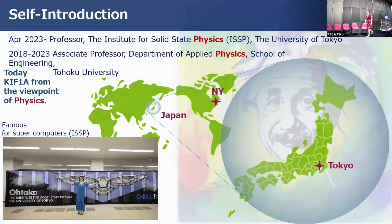And so I live in Tokyo. It's the center of Japan. It's the capital. It's basic information about Japan. Now, I'm a professor at the Institute for Solid State Physics at the University of Tokyo. Today, I'd like to talk about KIF1A from the viewpoint of physics. Almost all of the people in this conference belong to the biology area, but I belong to a physics department.